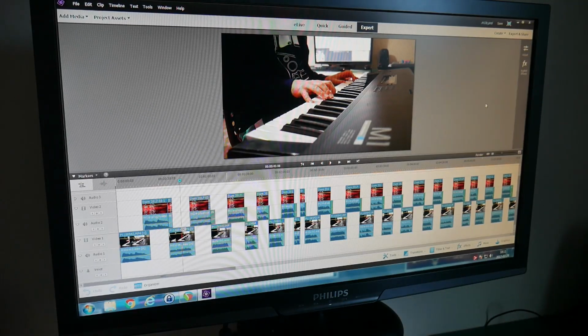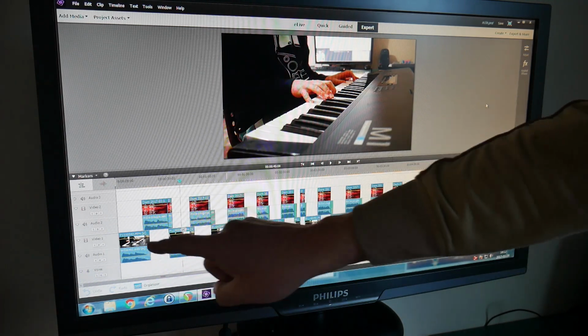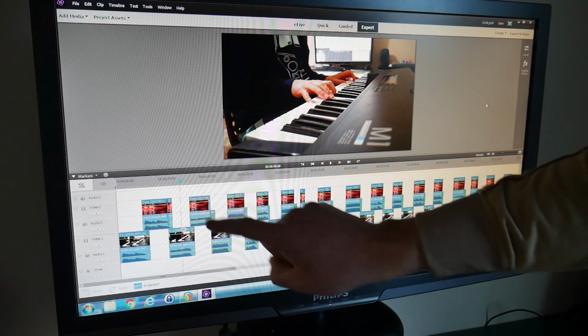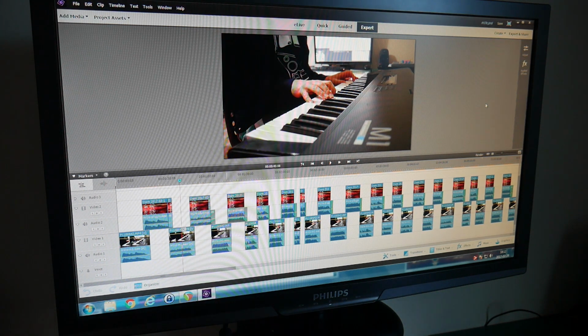After doing that, I exported the audio track of the plugin and the audio track of me playing the real thing, and I put them into my video editor, and you can see how I've chopped them up here. So we'll have a little bit of me playing the real thing, then the plugin, the real thing, then the plugin, and so on. It was quite a lot of work to do this comparison for you, so I really hope you enjoy it. Let's show you the result right now.